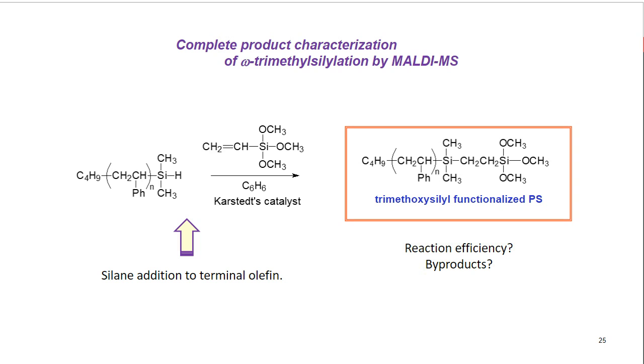The product contains a polar N group attached to a hydrophobic polymer. And the question was, what products are formed? Do we only have the desired product or any other byproduct? And do the byproducts reveal any information about reaction mechanisms?